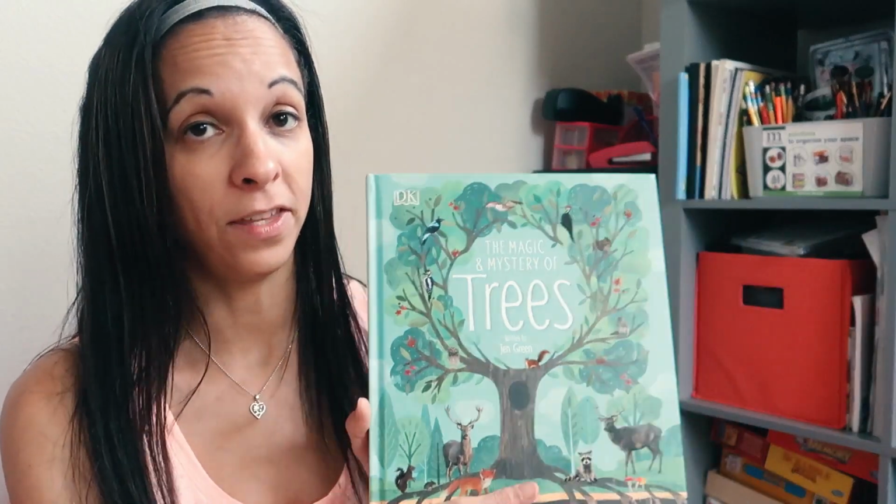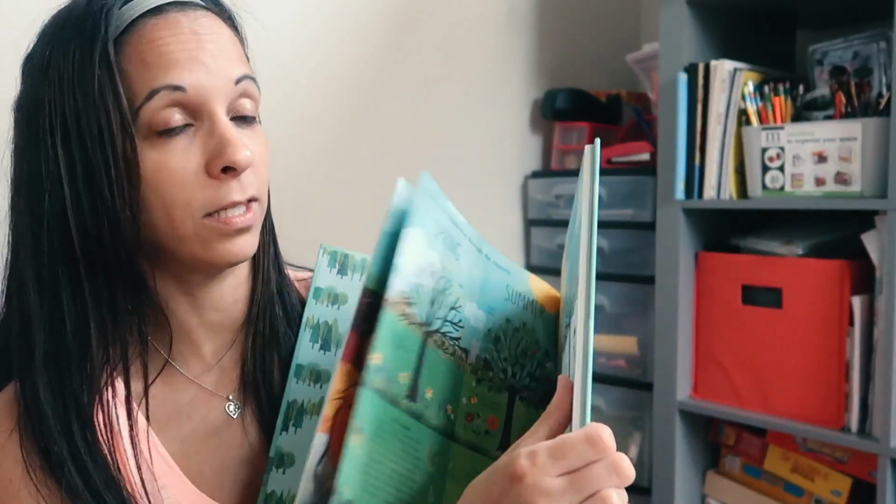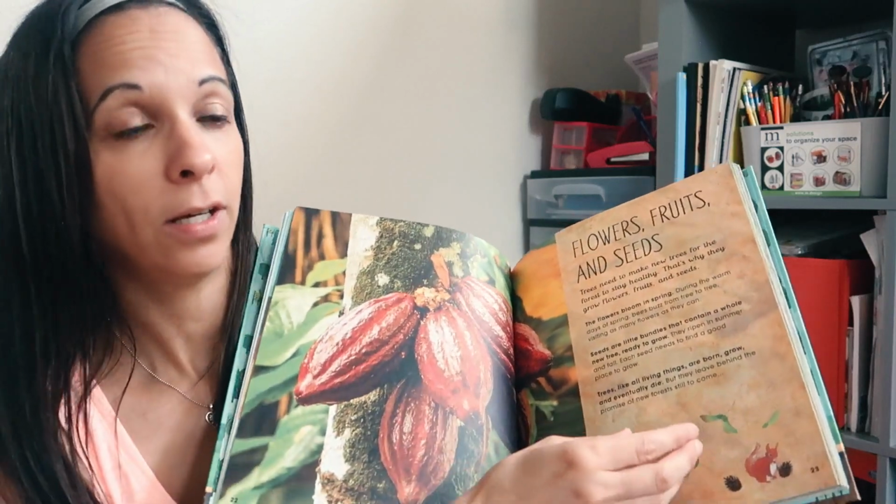And then that doesn't take up the whole year. So what we're gonna do in the fall is some nature studies. Last year I bought a million books on nature studies, which I'm using spread out throughout our lifetime because I overdid it. So this year we're gonna focus on this book, The Magic and Mystery of Trees. We're gonna do a tree study this year. There's so much information in this book, and it's such a pretty book.